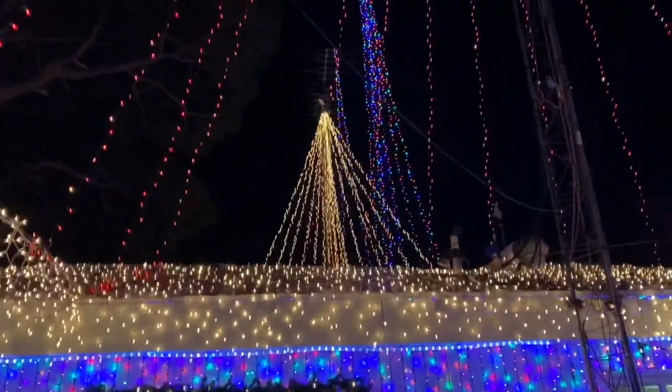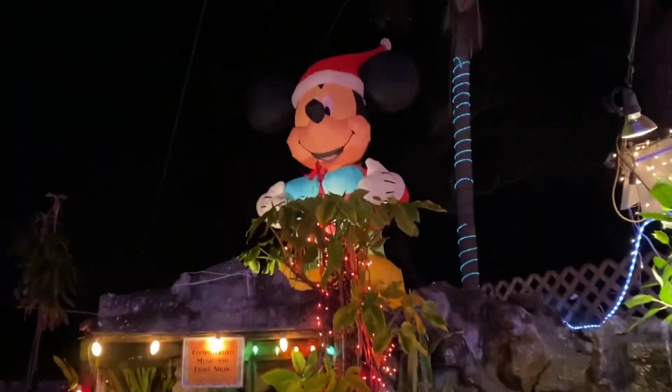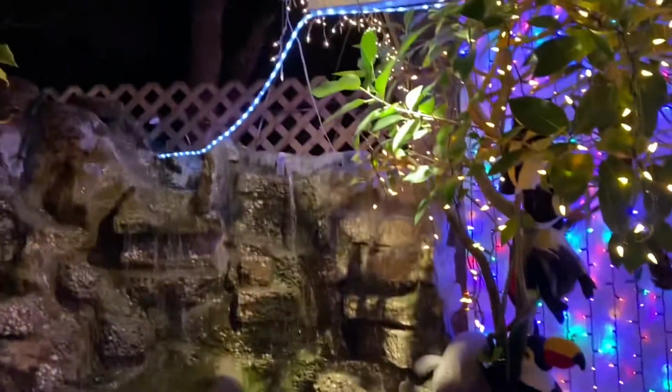Another view looking up, pretty neat. And they have this waterfall and pond, which is pretty interesting. I'm about to walk through it.